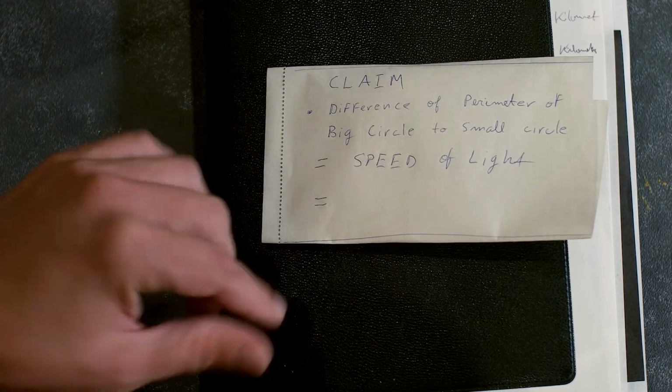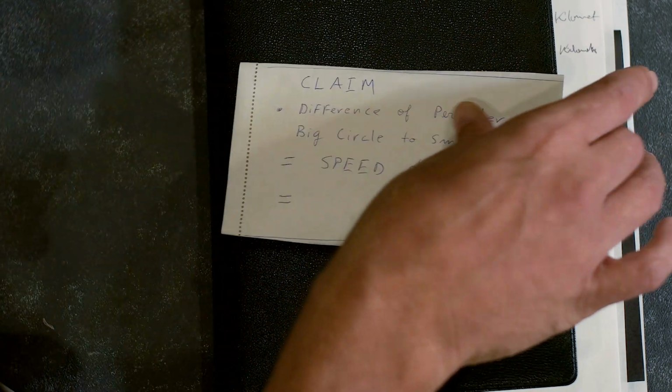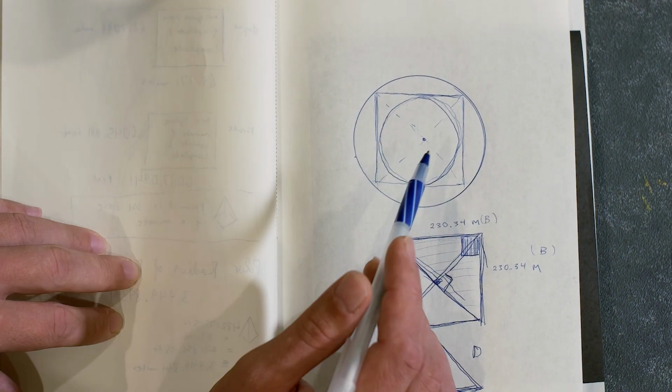So the big claim here is that the difference of the perimeter, or I should say the circumference, of the big circle to the small circle equals the speed of light. Now, what do I mean by big circle minus the small circle? Well, we're talking about the circles that you can create from the Great Pyramid of Giza.